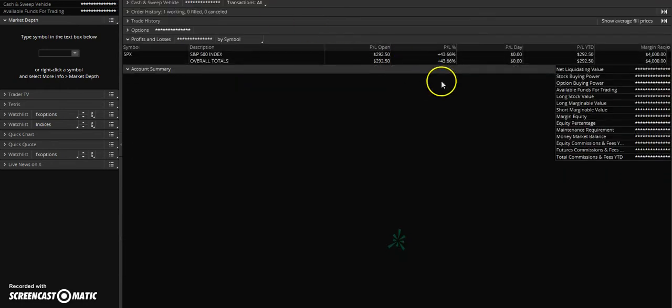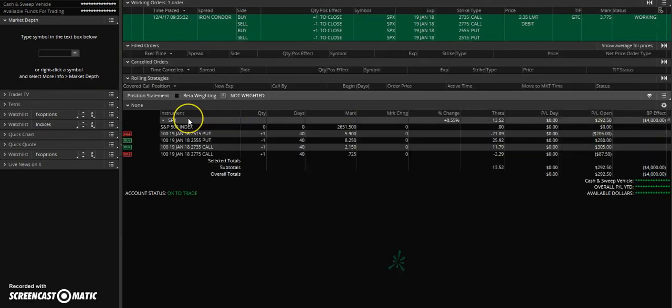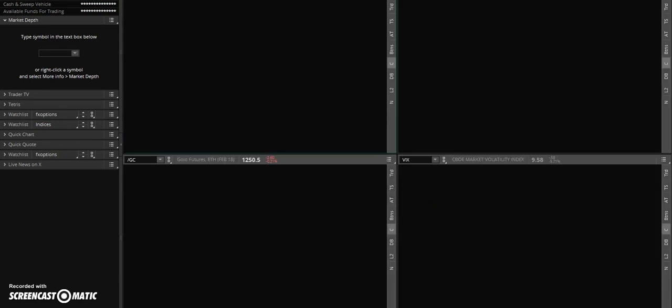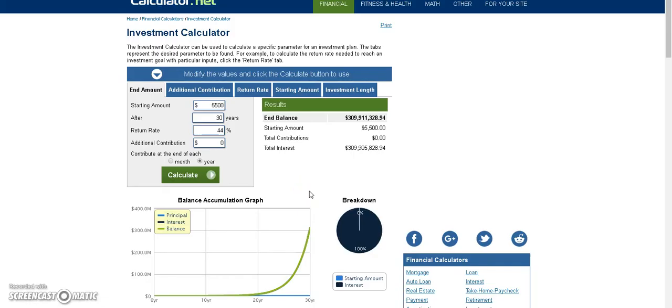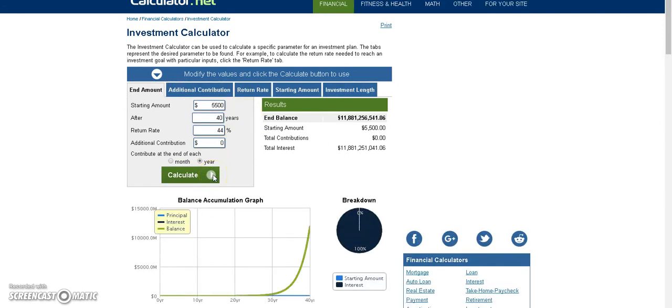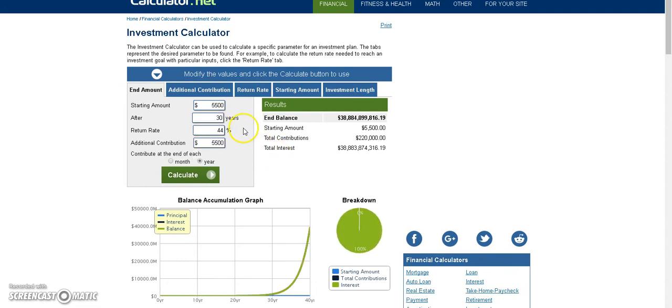I just started it, for the Roth. Over the long run, it's a big one. So let's see, let's calculate it out. Okay, so 500, 30 years, 44% CAGR is about 300 million. That's a reasonable number, right? Let's see, 40 years, 11 billion. That's reasonable. And if you make your contributions or whatever, let's see, 38 billion, okay, in 40 years, and then 1 billion. That's very reasonable.